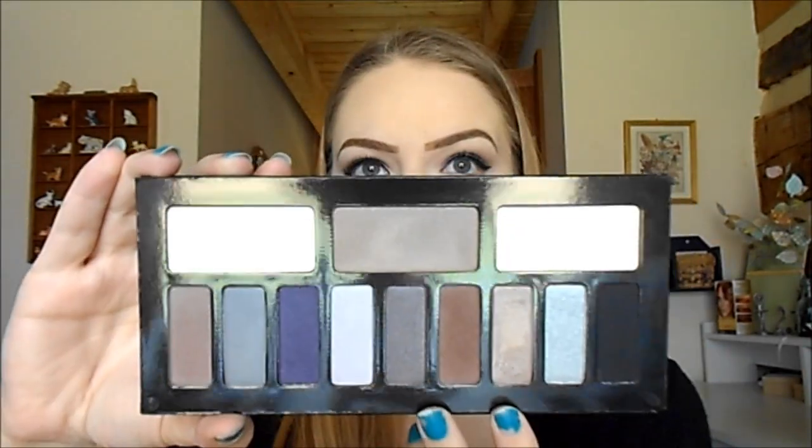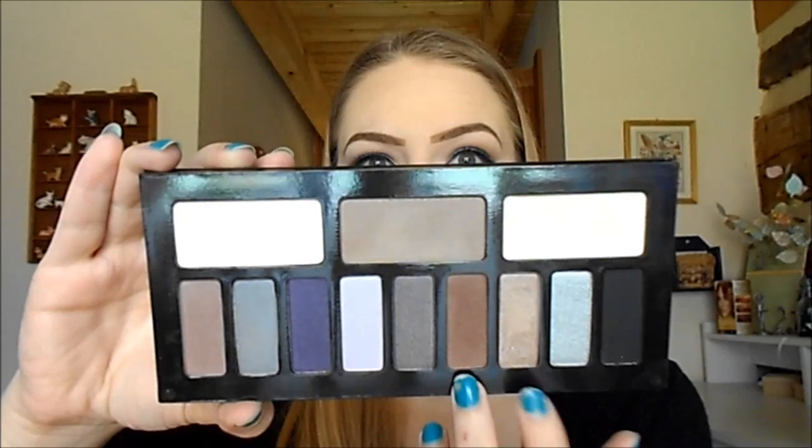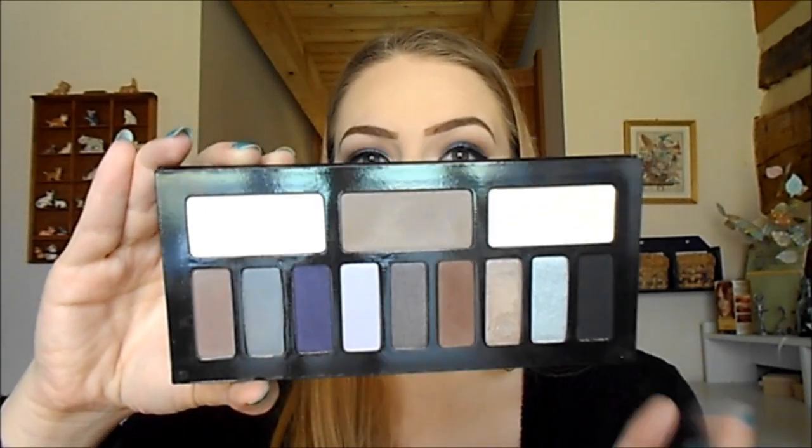Now, the formula of Kat Von D shadows, in my opinion, are very similar to Lorac. I don't like that formula. These shadows are really pigmented, but really powdery. So in this palette, there are a couple different taupey shades. This one, this one, this one, and this one that all look similar, but not the same.